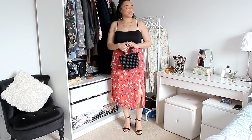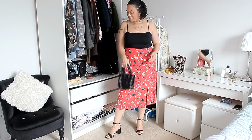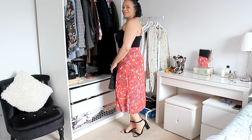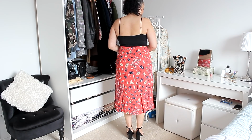I decided to put it on with some barely-there heels, with a block heel, and I really like it. It's a little bit more dressed up like this if I'm going out at night and I'm going out for dinner. I think it looks super cute.